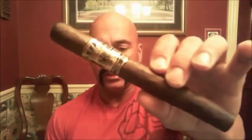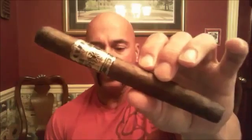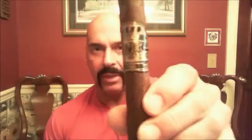Today I'm reviewing another cigar from the King Cigars out of Pompano Beach, Florida. This is the Conde, and this is the Churchill, the 7x52. There's the band of the Conde.